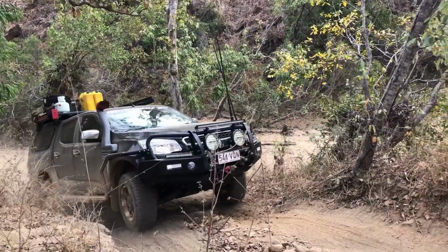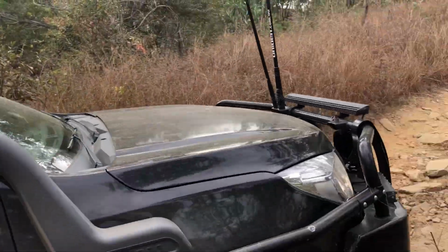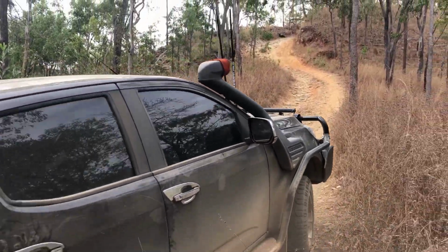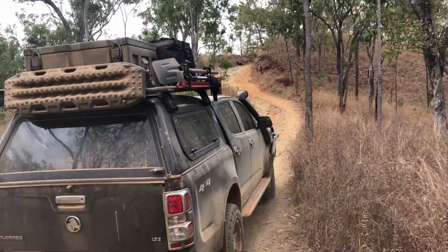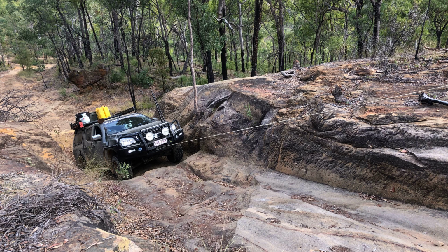Once on the old coach road, we took on all the challenges that it presents. We decided to do the Old Folders Hotel route over the range. This put the massive step up in front of us. We hit it and we winched up over it.